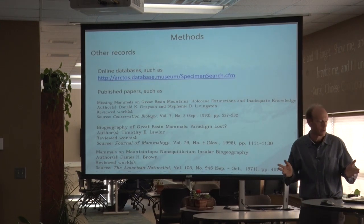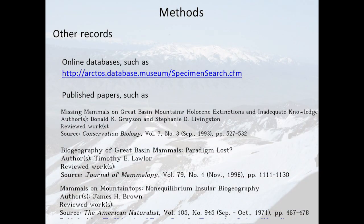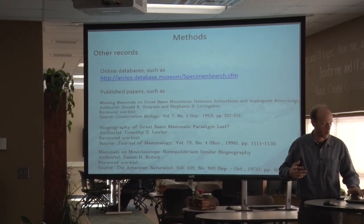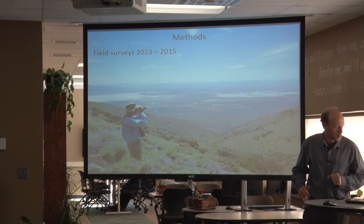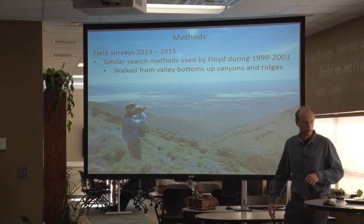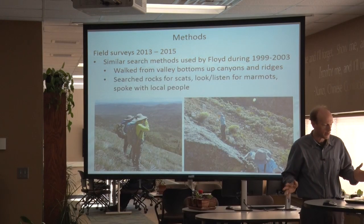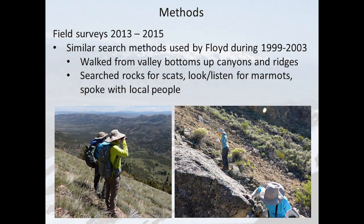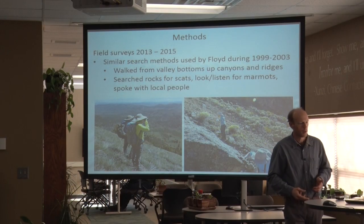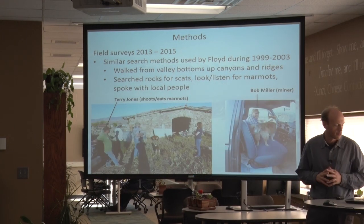And then I also looked online wherever I could, and there are some published papers. I have a few bits on modern distributions, but mainly it was the field notes and then our field work. Field work is pretty straightforward. We started at the valley bottom, which is what I did in the early 2000s, and just walked up canyons, sometimes hillsides, sometimes ridges. We covered all habitats. We didn't just go to one, but we did especially focus on rocks, and searched rocks for scats. We listened for marmots, we talked to local people, just scoured areas.